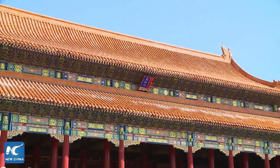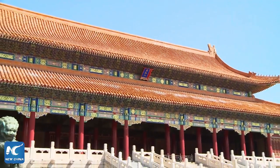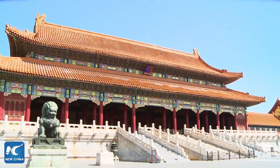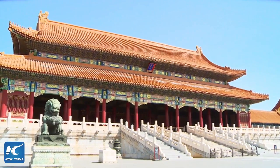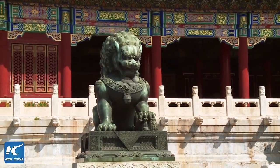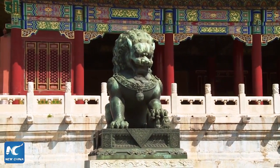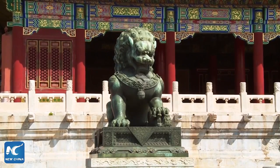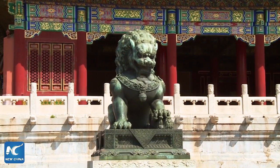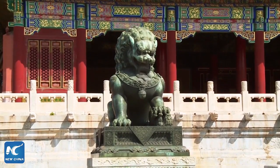Now we are standing in front of the Gate of Supreme Harmony. We can see there is a pair of large bronze lions. These are the traditional Chinese imperial guardian lions. They are the largest lions in the whole Forbidden City. The female lion on the west is playing with a cup that represents nature, nurture.